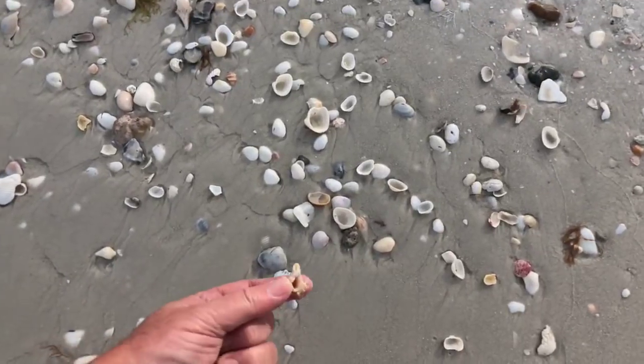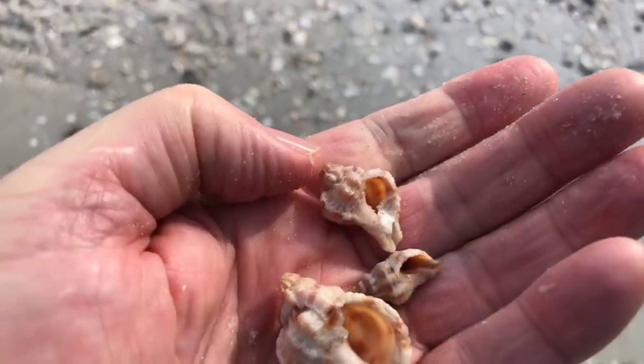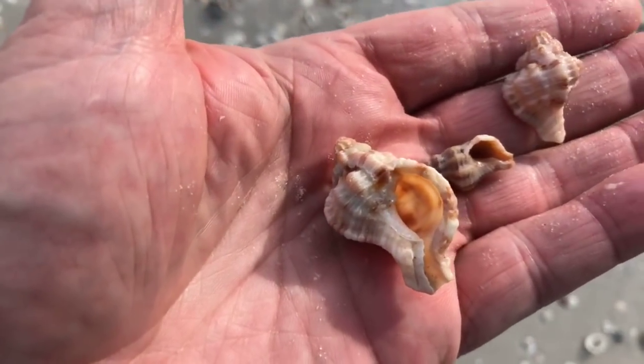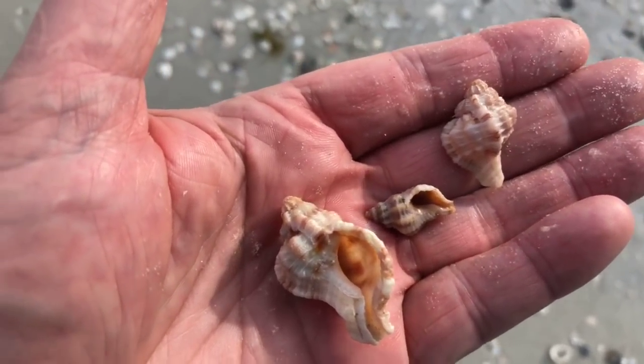Another Murex. Cool. There's another little apple Murex. There's 3 apple Murex shells this morning. Beautiful, beautiful, beautiful. 3 little apple Murex.